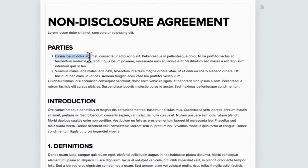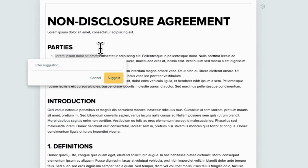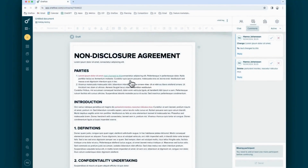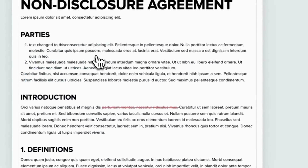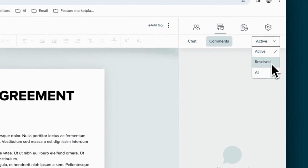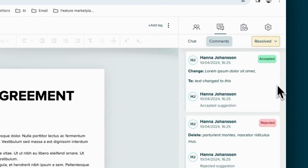Flexibility is built in too. You can create custom templates for different types of contracts, with fill-in fields for things like client names, dates, and pricing. These templates ensure consistency and save time, and they can include conditional sections that only show up if certain criteria are met. You can also define workflow rules, like requiring CFO approval for high-value deals, and assign user roles to control who can do what.